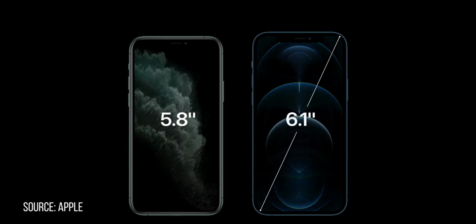Now let's talk about the Pro variants, like we can't miss that out, the 12 Pro and the 12 Pro Max. Let's talk about that. iPhone 12 Pro has a 6.1-inch display as opposed to the 5.8-inch display on the iPhone 11 Pro. So the display is a bit big, so the phone must be a bit big too, like the same size as the iPhone 11 is what I'm guessing.